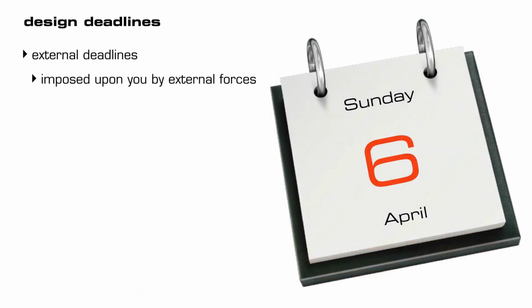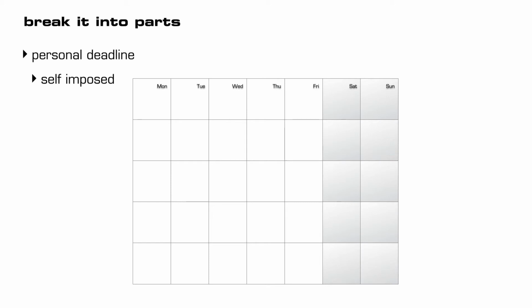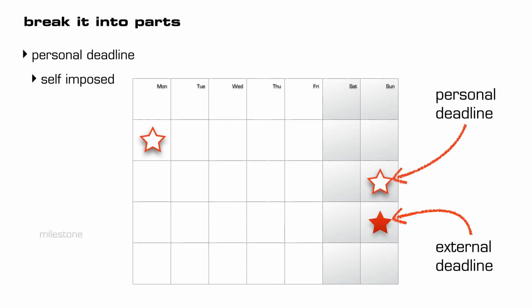So design deadlines are usually external deadlines, that is, they're imposed upon us by others or are our promises to others. These hard deadlines are important and they have serious consequences. Firstly, one of the ways of managing deadlines is to break a large project into parts and impose personal or self-imposed deadlines. So, for example, if you have an important deadline near the end of the month, perhaps due on a Sunday, you might decide to break up the work into stages so you've got something to guide your progress. This helps keep you on target. So set internal milestones and personal deadlines, objectives that you will aim to meet while you're working on it.